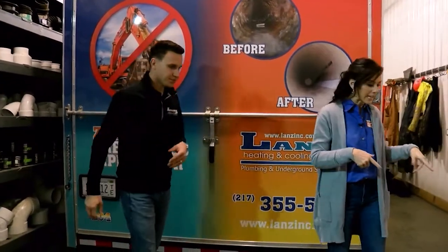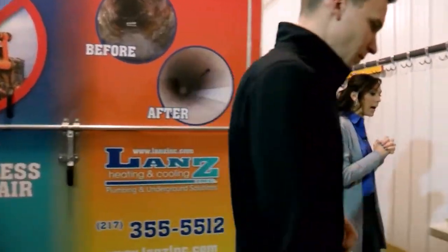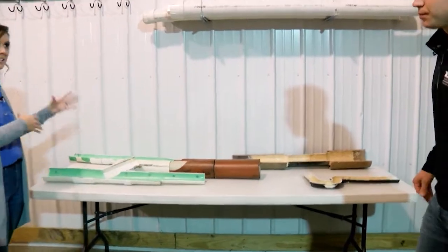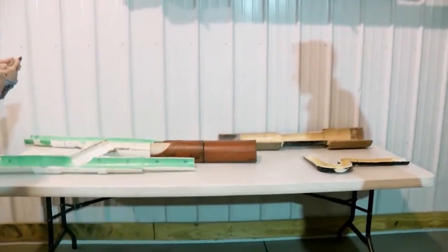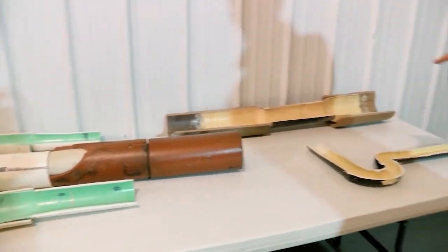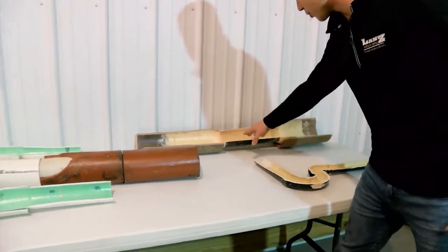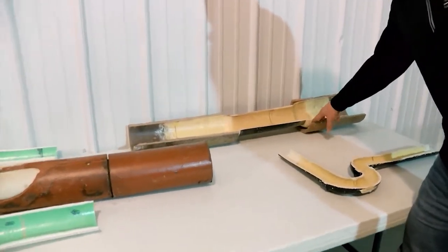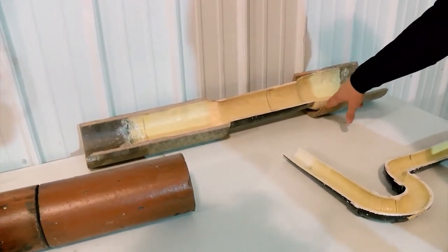Let's come over here and look at some of these examples of the pipes. These are all underground, all drainage, sanitary lines. Walk me through what we're looking at. We'll start back here. This is outside your house. When it leaves the house, it's probably going to be some sort of 4-inch pipe. It's going to transition to either 5 or 6, and a lot of times we see it fail at that point.